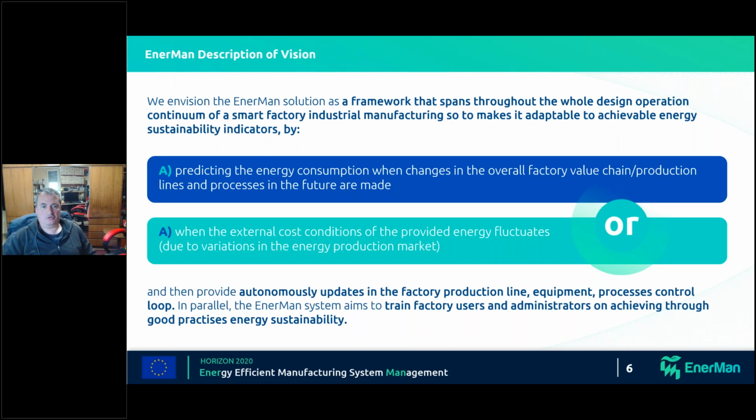We envision the ENERMAN solution as a framework that will span throughout the whole design operation continuum of smart factory, industrial manufacturing, in order to make it adaptable to achievable energy sustainability indicators by first predicting the energy consumption that will happen if we change the factory, change production lines or the processes, and see what will happen due to those changes. And also to predict the energy and external conditions of the provided energy, for example, due to variation in the energy production market, and taking those indicators into consideration to provide autonomous updates on the factory production line and the process control loop to change.